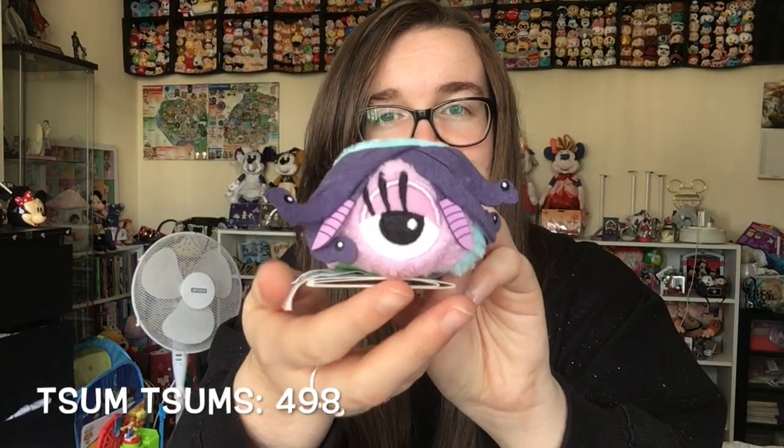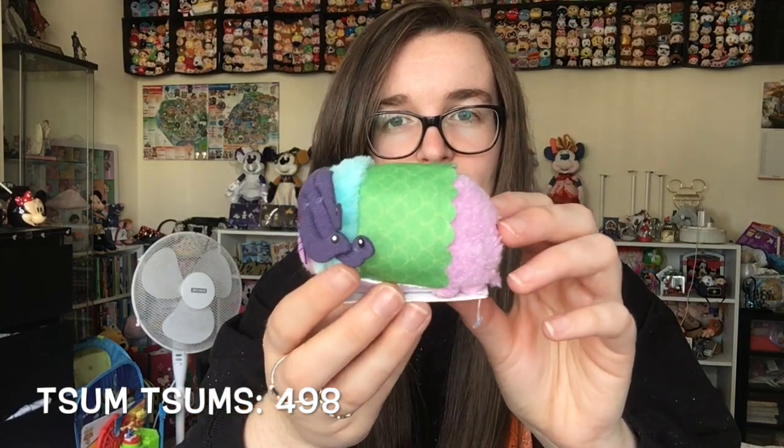And then my next grail is from the US, and it's Celia. So you've got all these snakes in her hair, and she's wearing her blue and green dress, and I just absolutely love Celia. But my absolute grail, I've wanted this for so long.